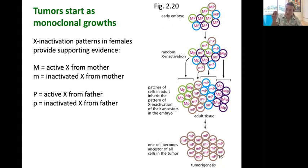An individual cell that goes bad or rogue, I like to think of it that way, eventually leads to a tumor mass that may lead to becoming cancer. So how did researchers finally determine this? Early on, they did a pretty elegant, I think, experiment.